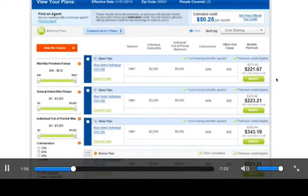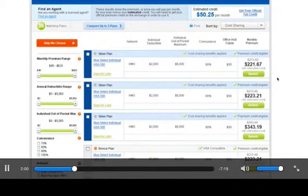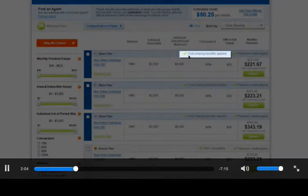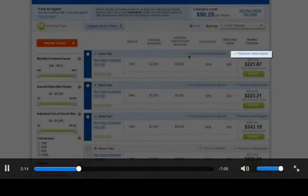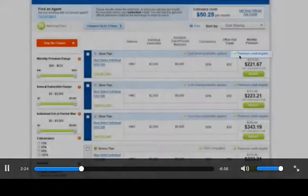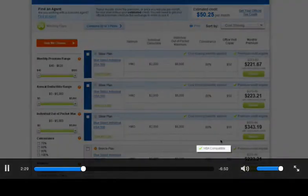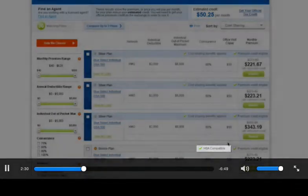The plan results that you see at the top of the page here have new indicators. First, call sharing benefits applied. This means that this is a call sharing plan and lets the user know that those benefits have already been applied to the plan. Second, premium credit eligible. This means that this plan is available on the exchange. You can also see a new indicator down here for HSA compatible.